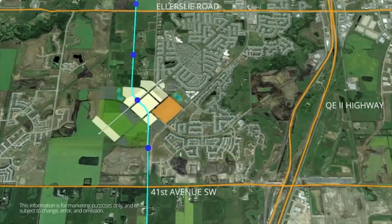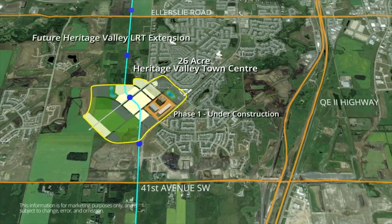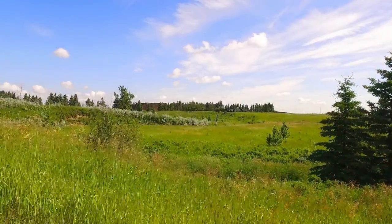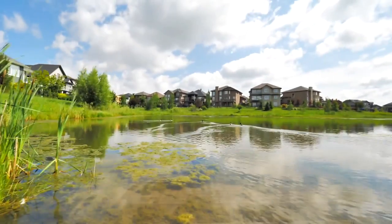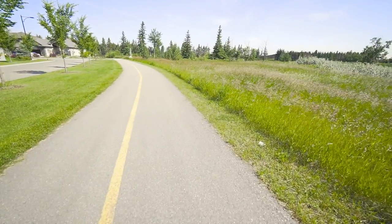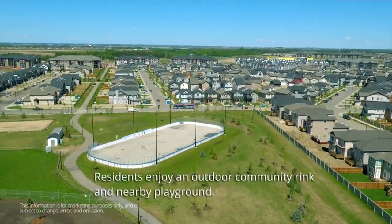Also, Allard is located next to the exciting Heritage Valley Town Center, which is gonna feature over 260 acres of entertainment, street front style shopping, parks, and LRT transit. There's also over 26 acres of park and green space, as well as 6 acres of wetlands that the residents enjoy. As well, there's access to the Blackmud Creek Ravine where you can enjoy outdoor activities all year round. And another great feature of Allard is the community skating rink.